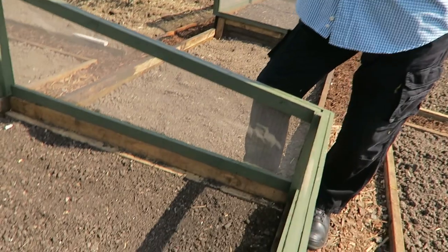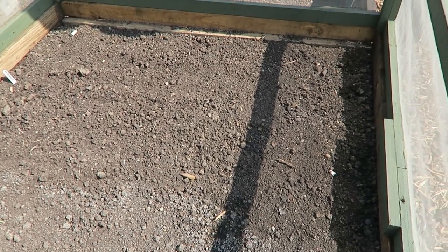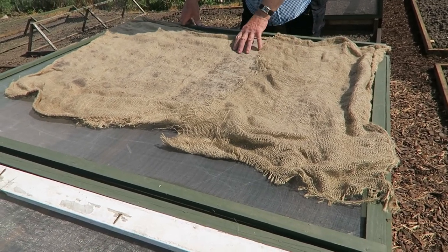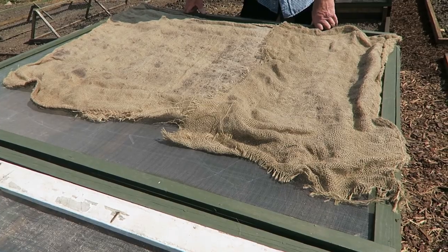As you can see, nothing yet. I've actually taken the sacks off the soil now and put it on top of the frames to keep them a bit cooler. Now I'm just popping this little piece of hessian over the top of the parsnip, to stop this strong sun from drying them out too fast.